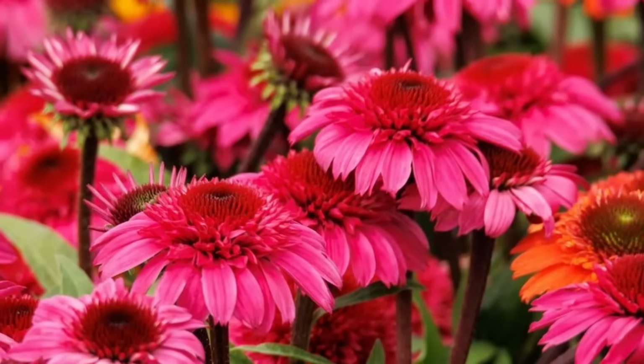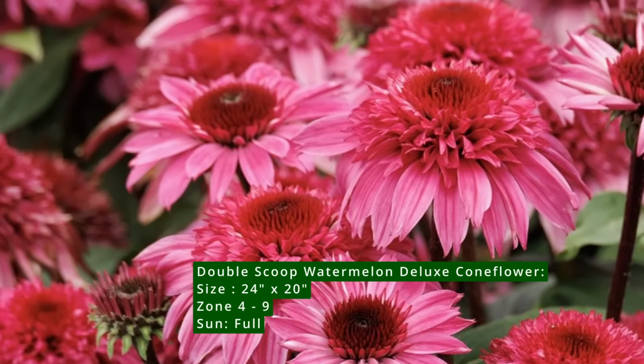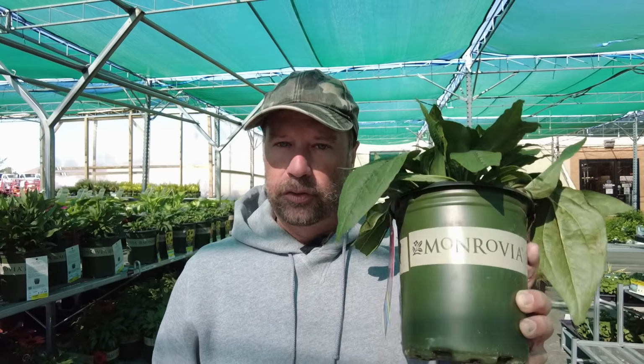This one is called Double Scoop Watermelon Deluxe Coneflower. And again, this is from Monrovia. If you want to look any of these up and get some more in-depth information about these, go to monrovia.com. I love that website. I use that quite frequently just to do research. They have a very good filter on there. I've been using it for a decade and a half just to figure things out.